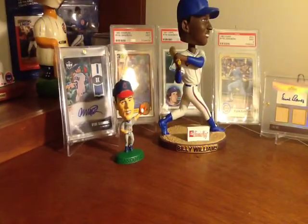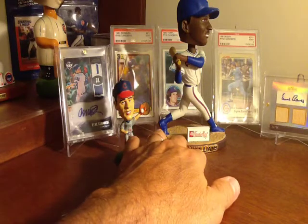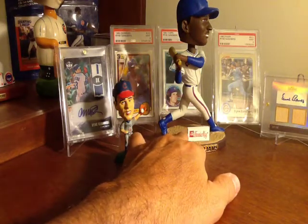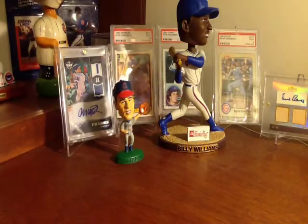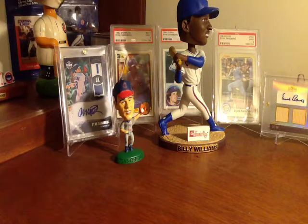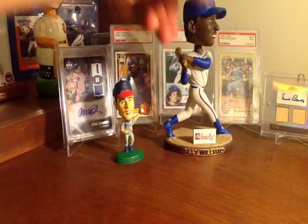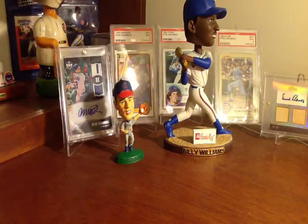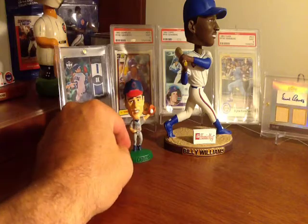All right, we'll start here with the two guys right there. I did my buddy Steve. He's always got a lot of the little oddball things, and so I picked up that Billy Williams bobblehead for $10. I absolutely love this thing. I love my bobbleheads, and that's just Billy Williams. And then, funny story behind the headliners.